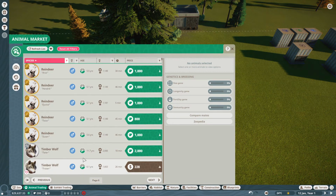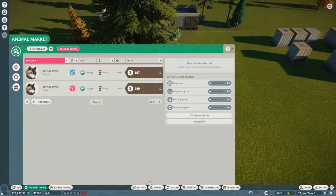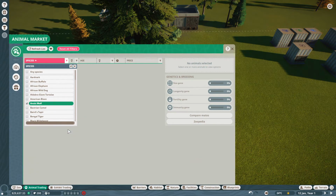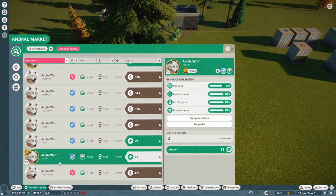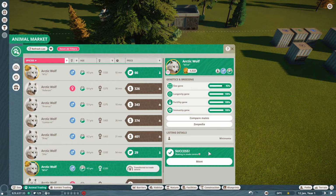Alright. Timberwolves. They're pretty good. Tristan. Another Tristan. Oh, not that many. You know what? I think we are going to try to go for the Arctic wolf. Come on. I think M16. What about M14? What's your difference? Oh! We're definitely getting this one for 71 conservation credits.